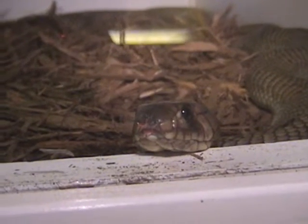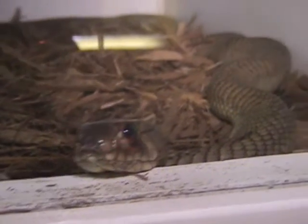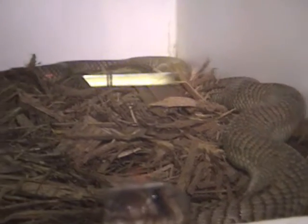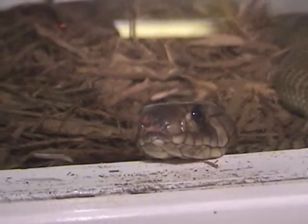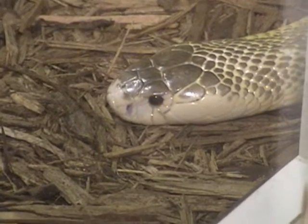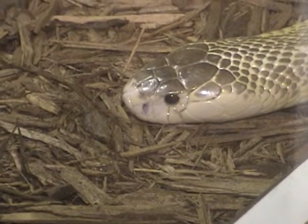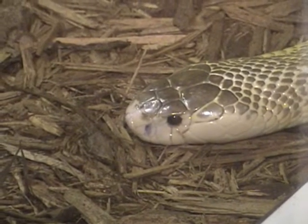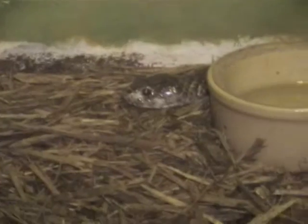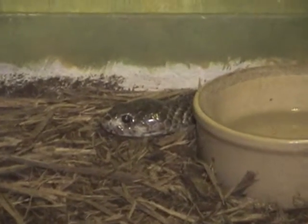Naja haje, Egyptian cobra. Naja kaouthia, Suphan phase, found in Suphan province of Thailand. Banded Egyptian cobra, or the snouted cobra, Naja annulifera.